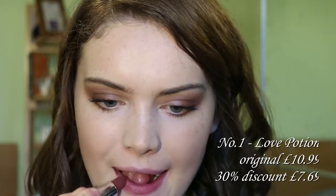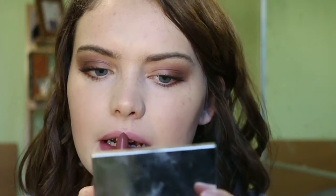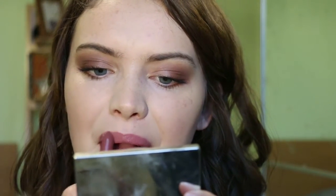And then for the final shade, which is number 1, which is more of a nude, the one I'm going to wear throughout the day. Oh, that's kind of like my lips but a better colour. That's a really nice colour, very easy to apply, easy to wear. You could go lip liner, but I don't think it really needs it.